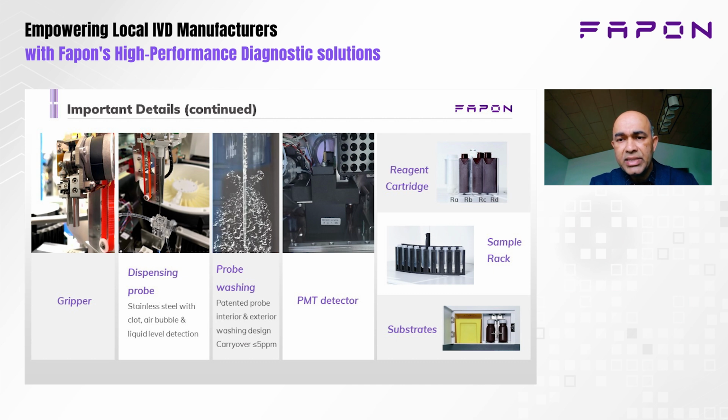You have the same assay cartridge or reagent cartridge, which you can use for the different throughput of the assays, and all our analyzers are using the same cartridge. There is a sample rack that can contain the samples. Then you have the substrate containment and the waste containment, which is for trigger A and trigger B for the acridinium ester, but other substrates for the other labels that we are using.